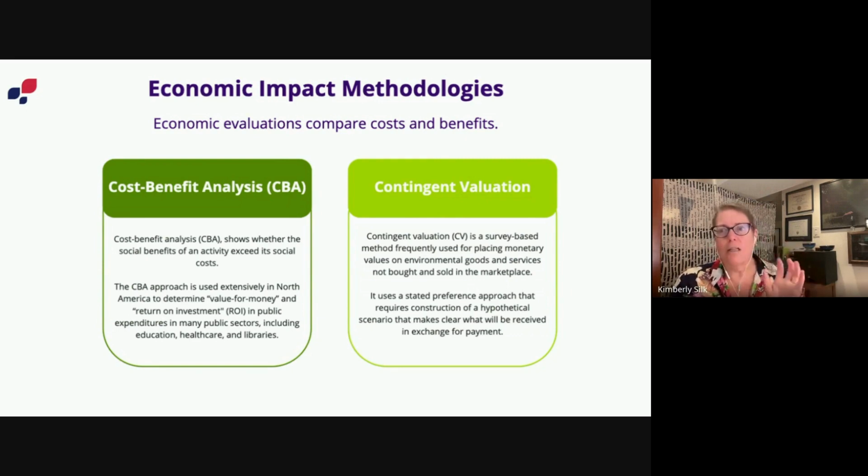We add it all up. We divide by the amount that it costs for the library to operate, so an operating budget for a year, and the number we come out with is a percentage, or what's known as a return on investment. Most of the time, public libraries punch way above their weight. Generally speaking, for every dollar that is invested in public libraries, you're getting a return of between $3 and $5.